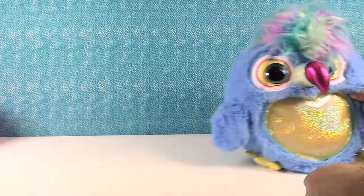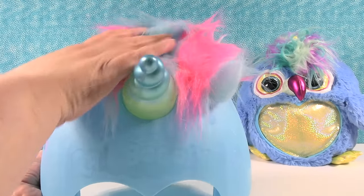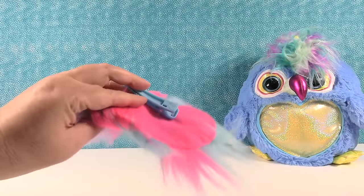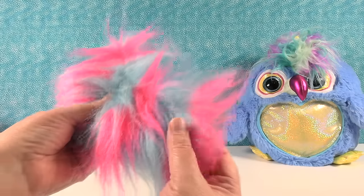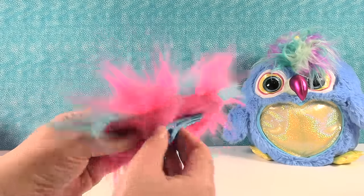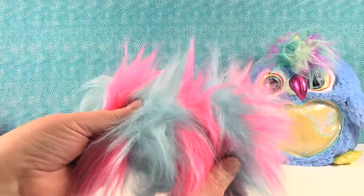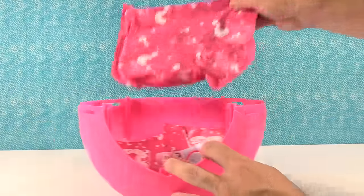Okay, before Paul gets to his surprises, I wanted to show you something really quick. This is just a little pro tip for you. This nice fuzzy hair that you see on the top of your egg can actually be detached. And then it has this cool clip on it. So you can clip this in your hair, you can clip it to a bag, or you can clip it in your Rainbocorn's hair. So I just think that's really cool. You get an extra piece right there. Very nice. You can clip that in Mo's hair while I'm opening up some surprises.